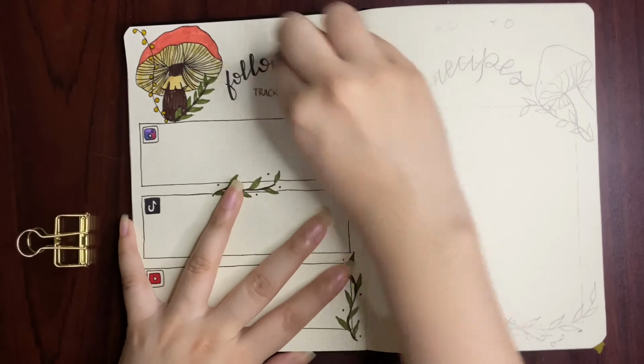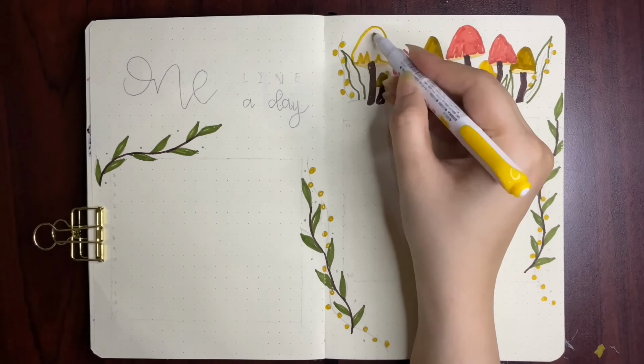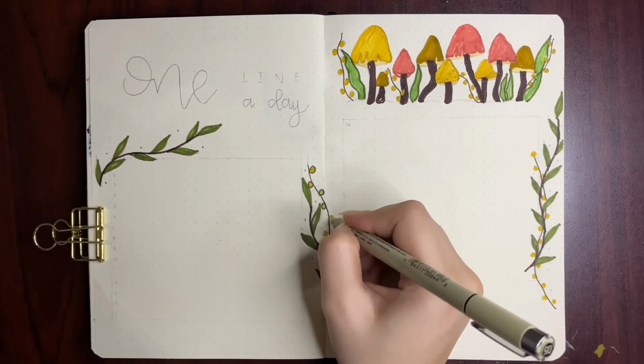And here comes the last spread for September 2024. I have named this spread One Line a Day. And to create this spread, I made 2 simple boxes on each sheet with the dimensions of 12 by 7.5 centimeters. I designed a bunch of adorable little mushrooms, giving them a look of a field, and covered the empty spaces around them with yellow and green leaves and a couple of vines around the boxes.